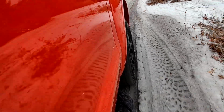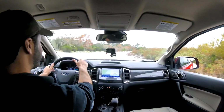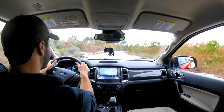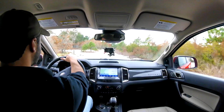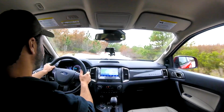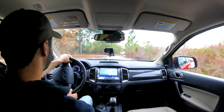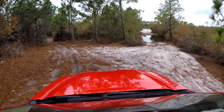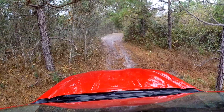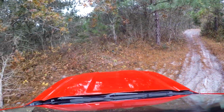This is just too much fun. And I wouldn't be able to get a Raptor back here, so it has that going for it. I'm guessing this meets back up with the main road down through here somewhere. But you can see we're not getting a whole lot of tram lining or axle wrap, anything like that. This is way too narrow, so we're not going down that way. Looks like this is more of a four-wheeler path.